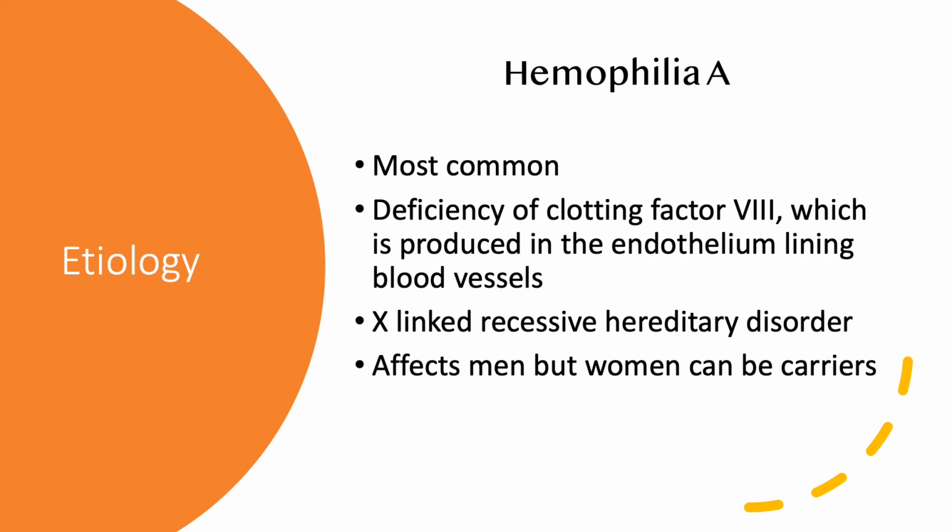It is an X-linked recessive disorder, meaning the affected gene is located on the X chromosome. It affects males, meaning they can get hemophilia, but women become carriers, so they can pass the gene on, but they're asymptomatic themselves.